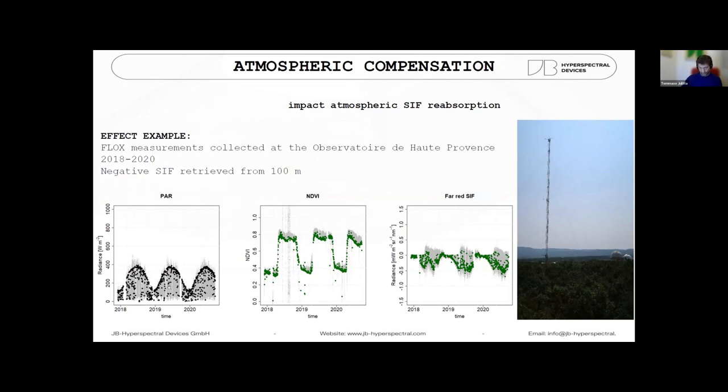You can see on the left the PAR, so the seasonal trend during the 3 years, which is expected. And NDVI is also showing a normal trend, tracking the phenology. But if you look at the fluorescence, in particular the far-red fluorescence, you can see that it's turning negative during summer. And this, of course, makes no sense because fluorescence is emission, so it must be positive. Otherwise, it means that there is some problem in the measurement setup or the retrieval method.